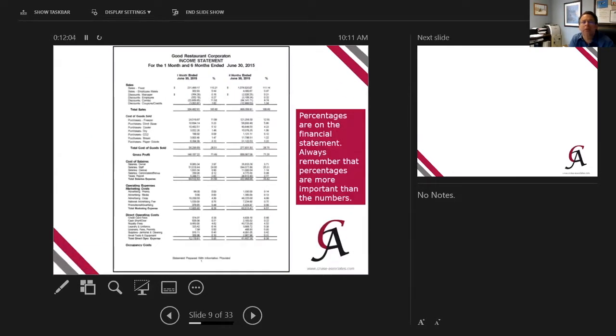Here's an example of what we call Good Restaurant Corporation. Notice there's percentages for everything. We also have stuff broken out. We have the sales broken out, and then we have cost of goods sold broken out into different departments. The nice part about all of this is that we can do comparatives. And then we have the total cost of goods sold. We have labor broken out into its own separate department. And then your general and operating expenses are broken out into marketing, into direct operating.